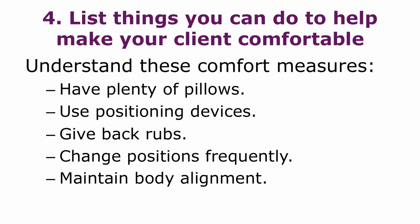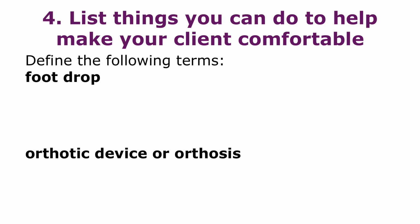So let's look at these comfort measures for clients. Having plenty of pillows. Using positioning devices is important. Giving back rubs is also good to provide comfort. Change positions frequently and maintain body alignment. For giving back rubs, make sure you follow policy and procedures. It depends on the client if it's allowed or not.